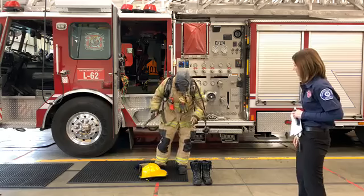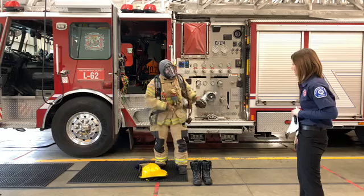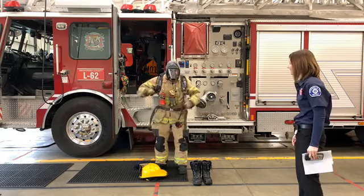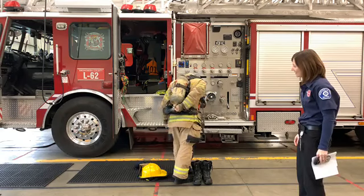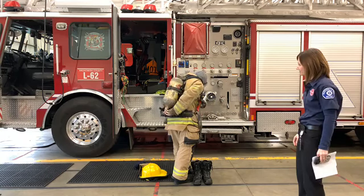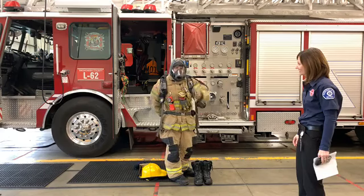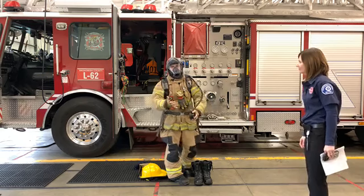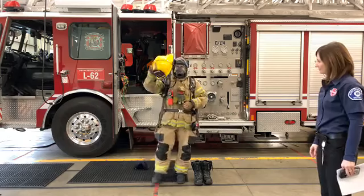Last thing right here, just like a seatbelt, we want to get this cinched down to our waist. Once everything is set, we turn on our SCBA, we have a little lever right here. So, turn that on. You hear a couple of alarms, a couple of noises letting us know that the SCBA is on and it's receiving air. Next thing I'll grab is my helmet.